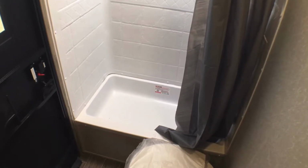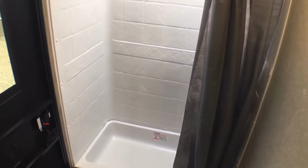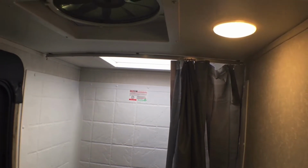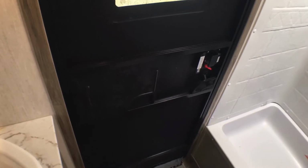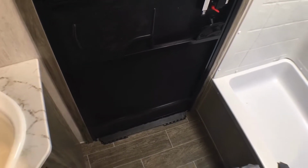But you do have a nice shower pan here. Now that is a little step up there. You can be upwards of 6'2" and still shower in here comfortably because you do have the skylight. Max air vent fan up top there. You do have the nice entry door here. This is a very popular feature, especially in a bunkhouse, so the kids don't have to track all the dirt into the camper just to go to the bathroom.